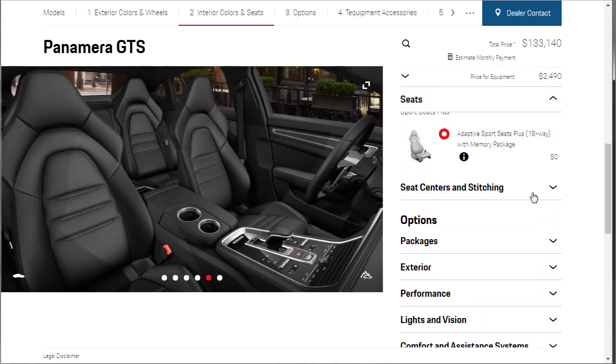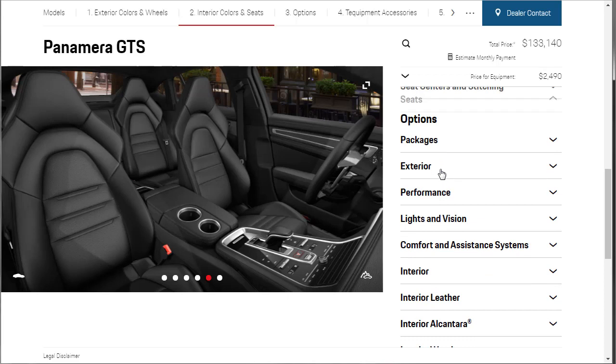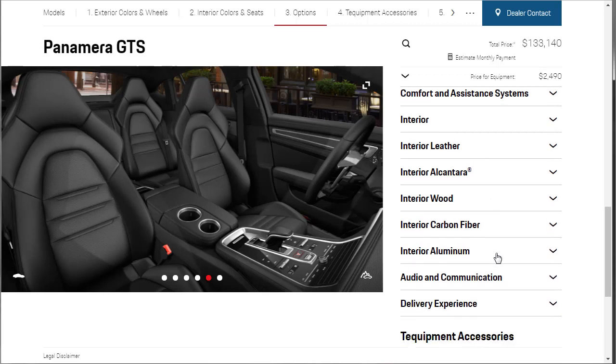So now we can go through this long list of options, packages, exterior, performance, lights and vision, all that. We'll go through these. Some of these we're going to skip over because I know I'm not interested in them. I'm not interested in the interior Alcantara. Why? How do you know that? Because I just selected all leather seats. I don't really want it. I don't want any interior wood. I don't want any interior aluminum.